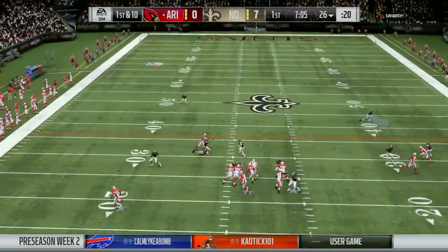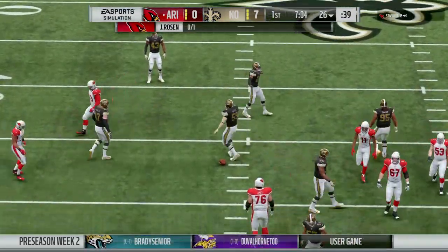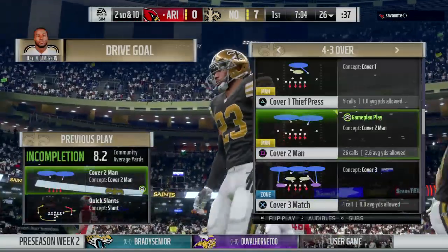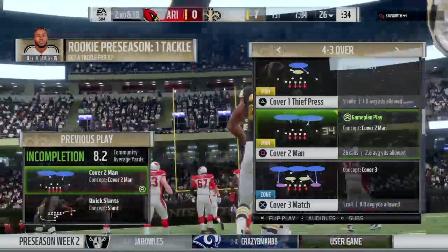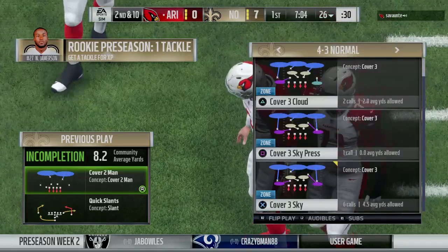They'll look to throw on first down with Josh Rosen, and his first pass is incomplete. So now here in the second week of the preseason, you'd expect the starters to play a little bit more than they did in week one, but not a whole lot. So if you're an offensive coordinator, what are you looking for?